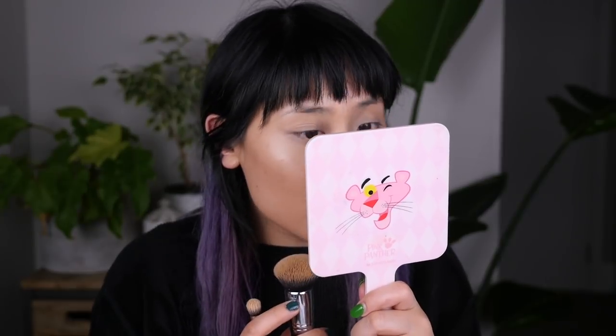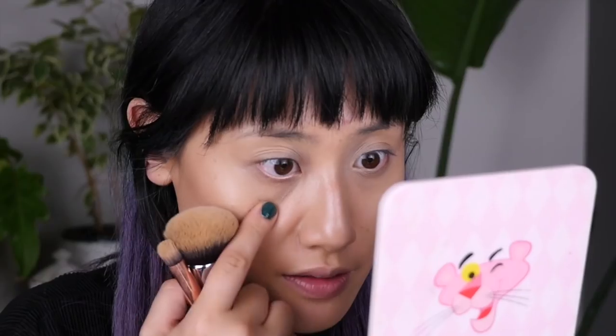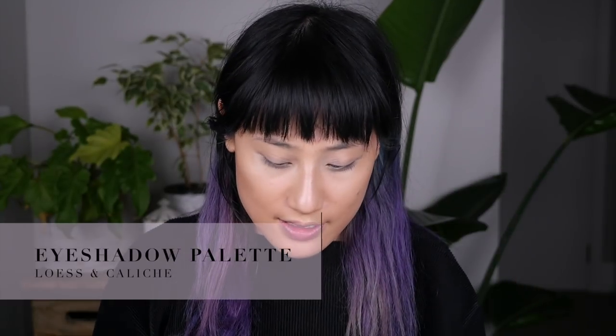So far, it's not creasing under my eyelids, which is great because I've got lots of little lines under here. Oh no, it is creasing just a tiny bit, but only when I do that. Okay. Then I've got these eyeshadows. So I think I'm gonna try using probably both. This one and this one, because why not?